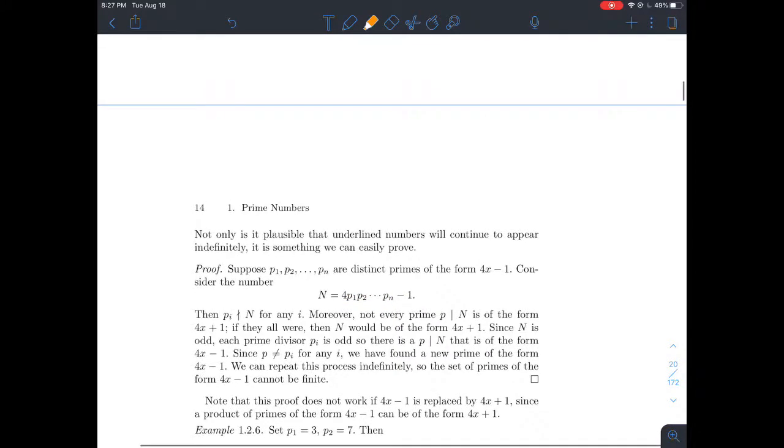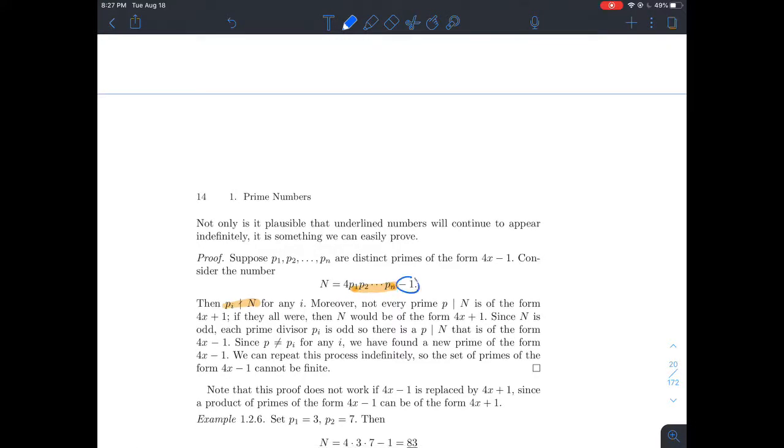So the first thing to notice is none of these p's can divide n. And if you think about why that is, one way to see this is if you add 1 to the other side. So n plus 1 is equal to 4 times p1 through pn. Well, this in blue says that all the p's divide n plus 1. So it's not possible that the p's could divide n and the next consecutive number n plus 1. So that is what we're saying here. None of the p's are allowed to divide n.